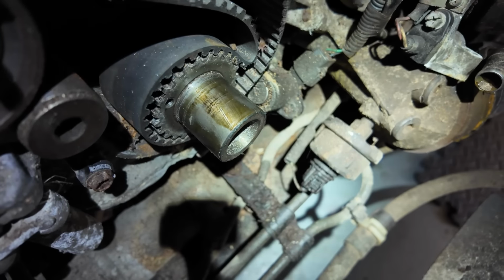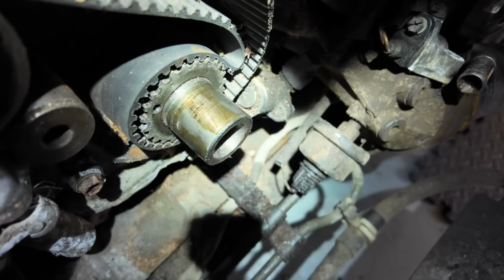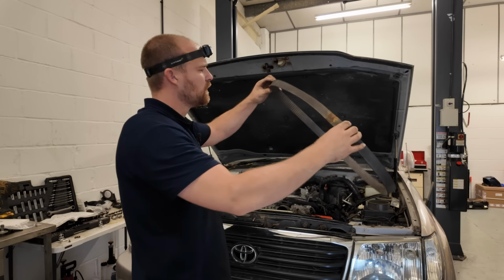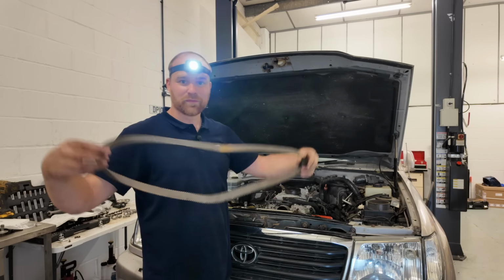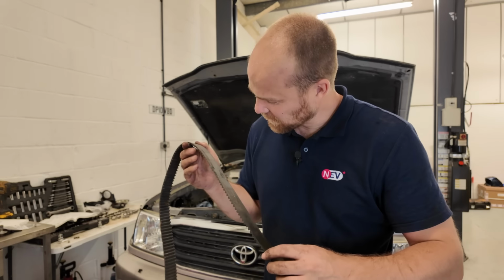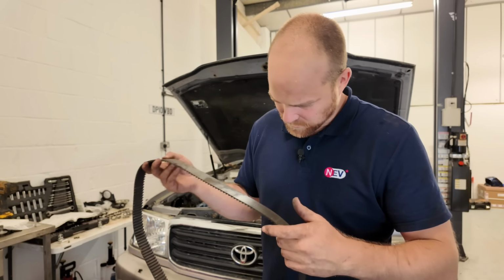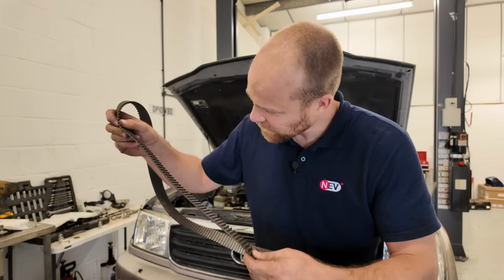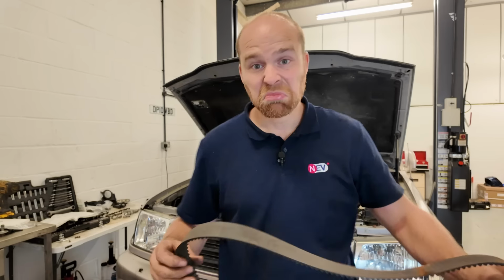Okay, so there you can see the belt has gone around itself a little bit, but I think I should, excuse me, this is difficult to show, should be able now just to pull that belt off of the pulley. Yeah. Oh, finally. Right, so the belt isn't snapped. You know what, this could be the original belt. It doesn't say Toyota, but it also doesn't say anybody else. I mean, it doesn't look in bad condition though either, to be honest.